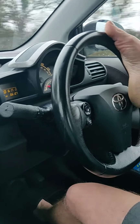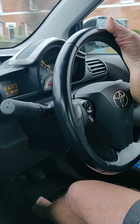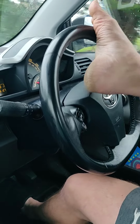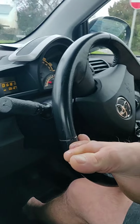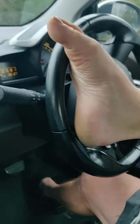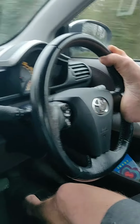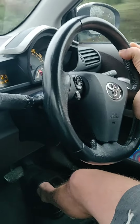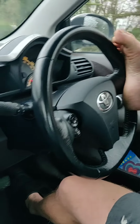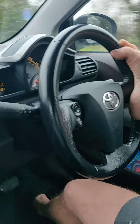Once the CVT gearbox kicks down the gear, I'm not a fan of CVT, I never have been. I don't understand how this can be a 6-speed and be a CVT, because CVT is supposed to be continuously variable. So it's supposed to have continuous speeds, really. But yeah, you can hear a little bit as it kicks into a lower gear. But it's certainly quick enough. It'll keep up with any modern traffic.